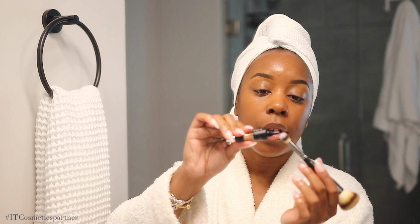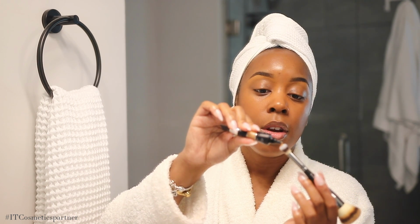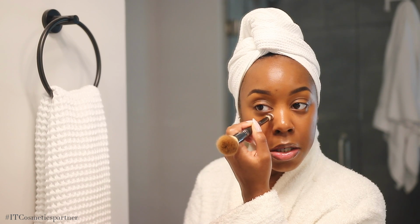And then now I'm gonna take the Bye Bye Under Eye Concealer. I'm gonna squeeze it out on the brush. I'm taking a little tiny amount because this is a full coverage concealer, you guys. So you don't need much, just a little bit. So squeeze it out, and then I'm going to just tap it under the eyes to brighten up my under eye.